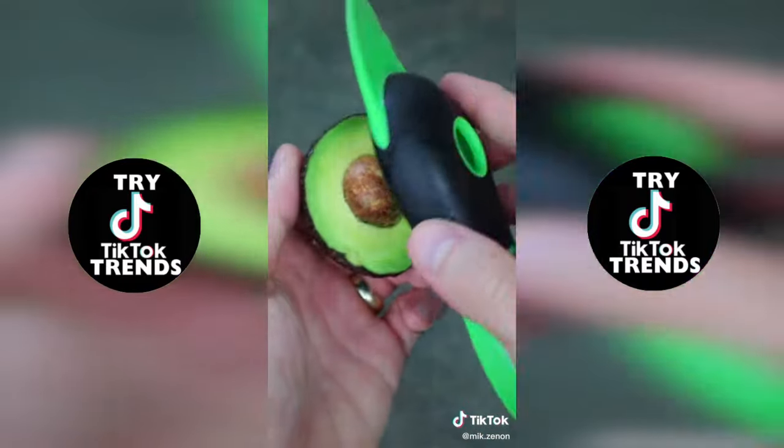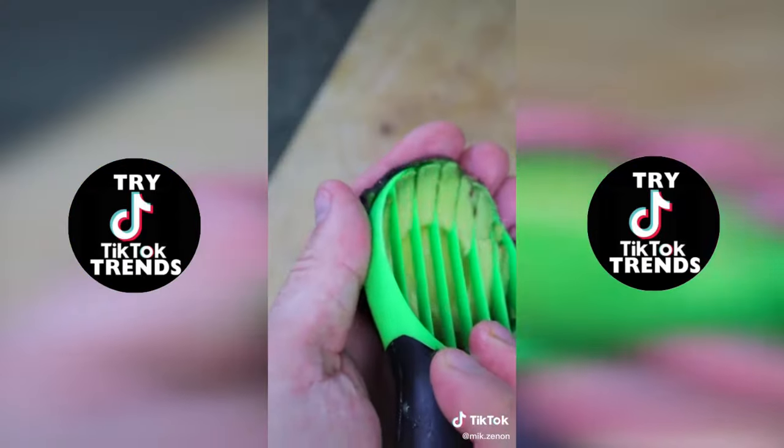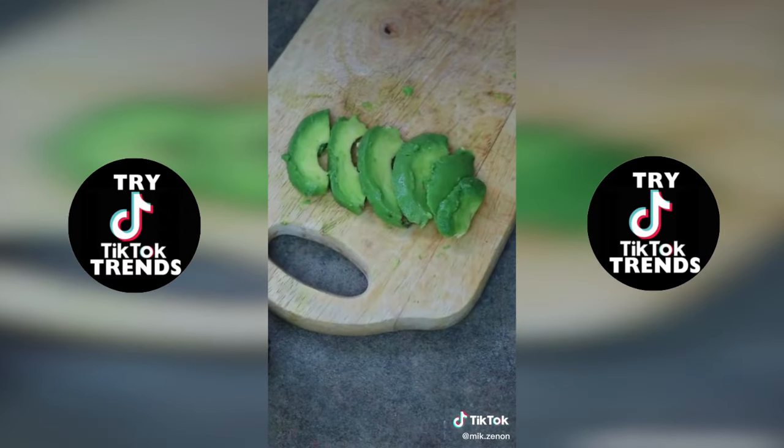Press the pitter blades into the pit. Twist to remove. And then use the fan blade to scoop the avocado to create your slices.